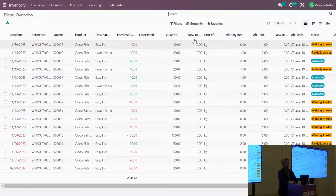And then you have newly created kind of a new reservation. You see here the unit of measurement of kilogram and the alternative unit of measurement. These are the cartons. Same here on the right-hand side, you have the status. So what is going on regarding what we just did? What is the status? Is it available? Means that it's already assigned and the detailed operations have already taken place. Or is it waiting on another move? Means the lot has been assigned, but it's not reserved yet for a specific customer.